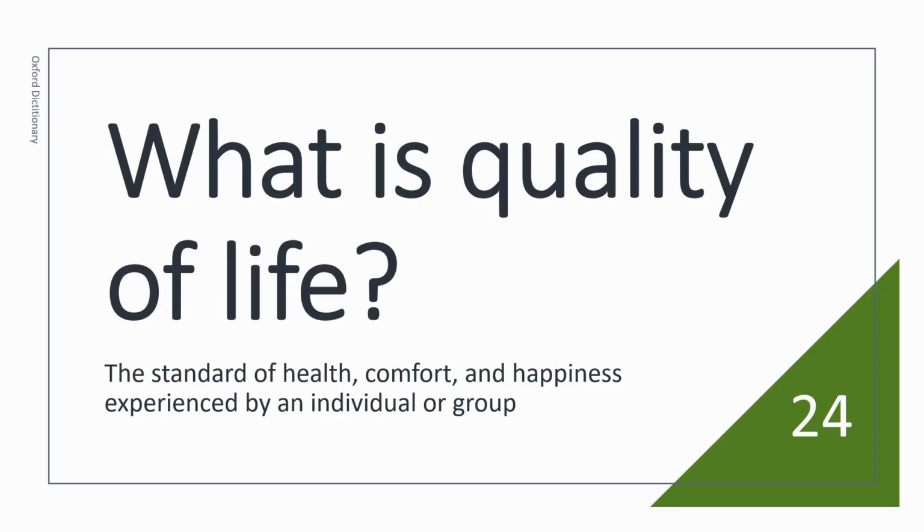As we move forward with going through the worksheet, I think it's really important to focus on health, the standard of what health means to you, and comfort and happiness as yourself. If you're here by yourself or go back and talk to a significant other, it's going to be really interesting to see where the differences are. I think it's a really important point to call out.